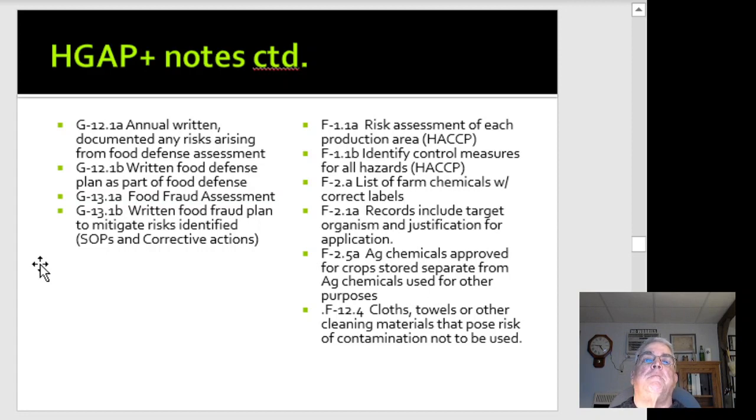Food fraud assessment. I can tell you that this particular part of the new write-up materials takes some time, and it is going to be a little more difficult on certain types of producers, especially your organic growers and so forth. But food fraud assessment is another issue that has to be addressed with an HGAP Plus audit. A lot of extra paperwork there. Written food fraud plan to mitigate risk. How are you going to do this? What safety precautions are you going to take to make sure there is no risk involved with any of your products that go out?